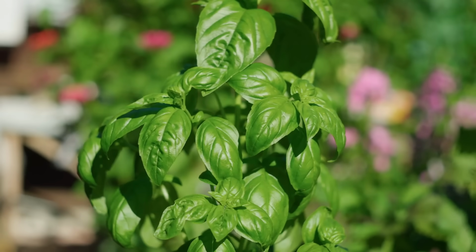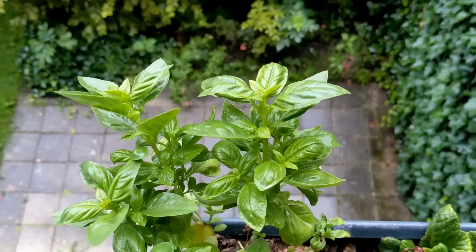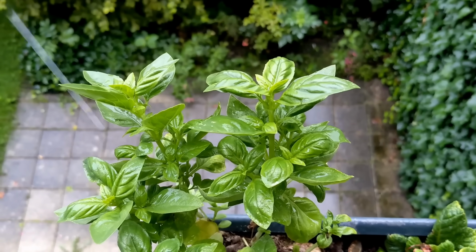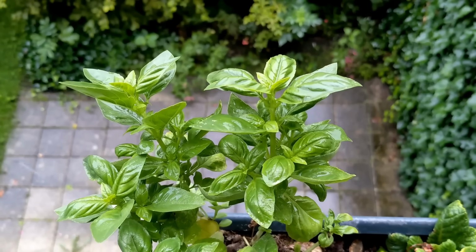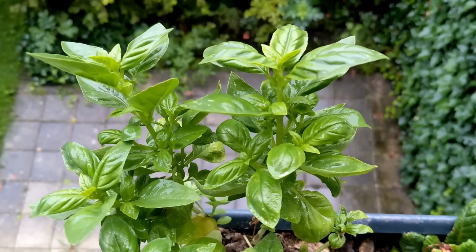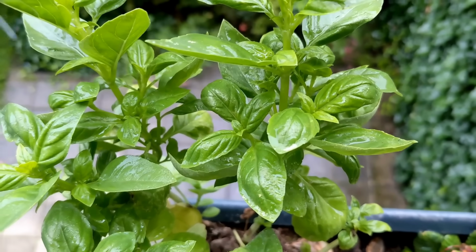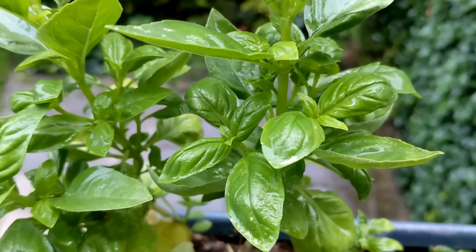Okay, let's talk about basil. You probably know it as the ultimate pizza and pasta herb, but did you know it's also a total game changer in the garden? First of all, pests. Cucumbers attract thrips, aphids, and whiteflies, all of which can stunt growth and ruin your harvest. But basil? It's like a natural bug repellent. Its strong scent confuses and repels pests, keeping your cucumbers safe without needing chemical sprays.